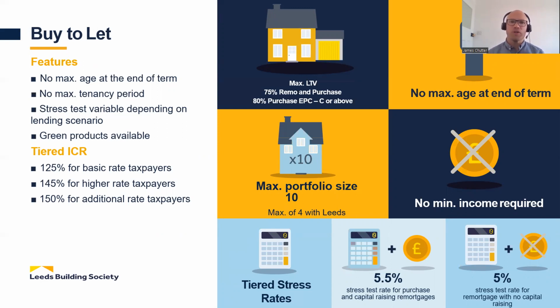So for those customers who are looking to go into the buy-to-let market later on in their years, perhaps they've had a windfall or are trying to use some of their retirement funds, or if you've got a customer, let's say, who is perhaps 70 years old and has an existing buy-to-let portfolio, and they want to let that portfolio carry on and continue to use that investment, then that's something that we can support with. Because we don't have a maximum age at the end of the term, and we don't have a maximum age for application. So in that scenario, that 70-year-old customer can apply for a term of up to 40 years on the mortgage.